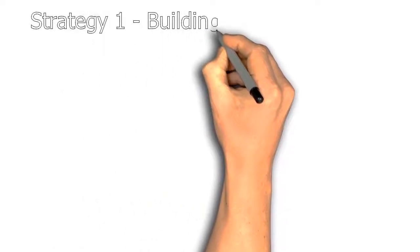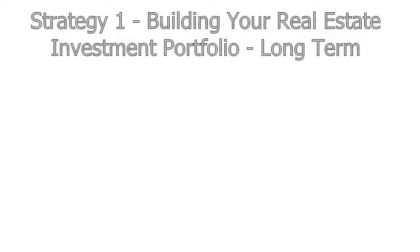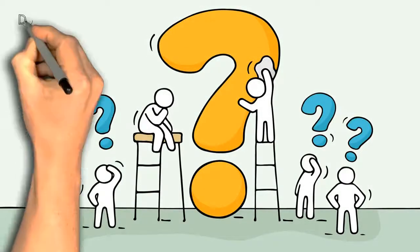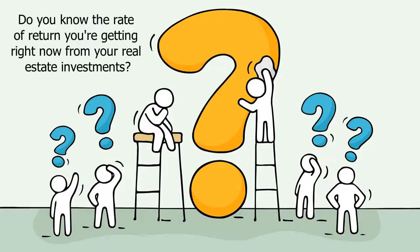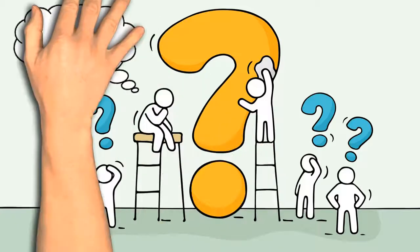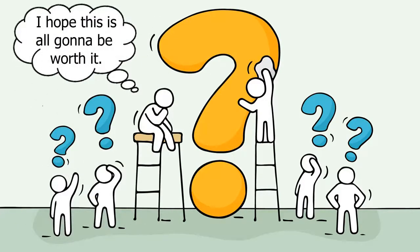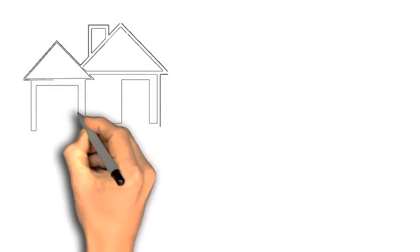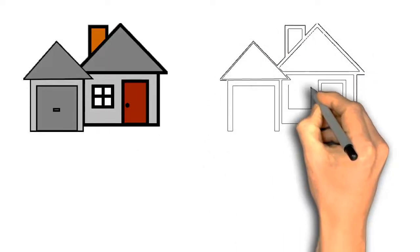Starting with strategy 1, building your real estate investment portfolio long term. Let me start by asking a simple question. Do you know the rate of return you're getting right now from your real estate investments? If not, that's okay. You're not alone. Most people have no idea. So what we're going to do is illustrate the type of returns you could and should be getting using this simple philosophy. So let's start by just drawing some houses.